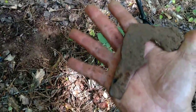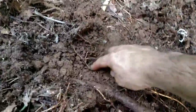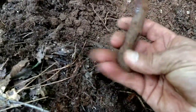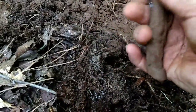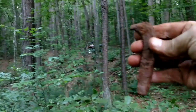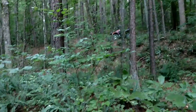All right. Well, one more for the scrubbing brush, so to speak. That was the last signal, but I dug one more, and I got something coming up. Yep, there you go. The same area with all these iron signals, and half a horseshoe. That's cool. Nice little relic. Don't mind finding those. I'll take that. This area has a lot of signals in it, so it's going to give me something to do for a while, which excites me.